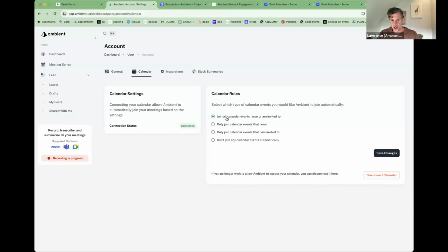We give you a couple of different levels. So you can connect calendar for everything, which is what I do, which means that your Ambient assistant will show up at all of your meetings. We can detect any meeting on your calendar. Some of our advanced customers are putting meeting links on their calendar that they have no intention to go to, so they can be in multiple places at the same time.